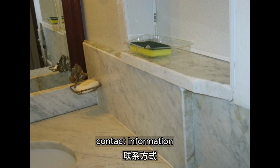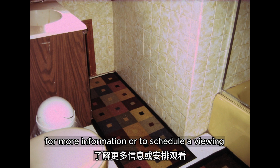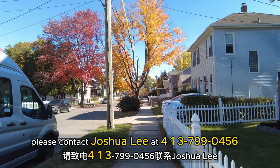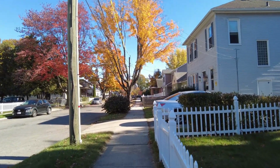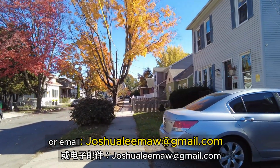Contact information. Do not miss your chance to make this charming house your new home. For more information or to schedule a viewing, please contact Joshua Lee at 413-799-0456 or my email address, joshualeemaw@gmail.com.